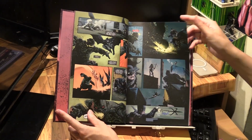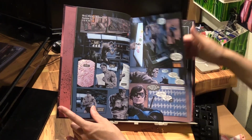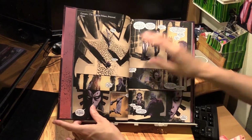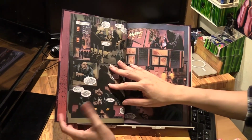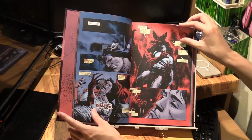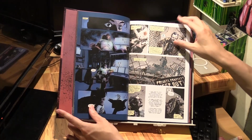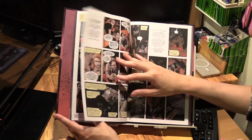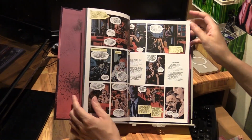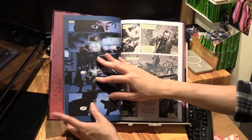And you can see just from the artwork itself, they really are trying to go for a very operatic feel to it, both in the visuals and also the lettering, and also the exploration of Batman and his inner demons, very melodramatic. Sort of like if you think about the Phantom of the Opera, like the man behind the mask.